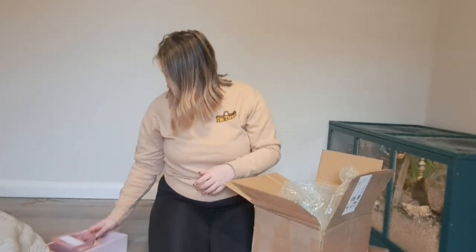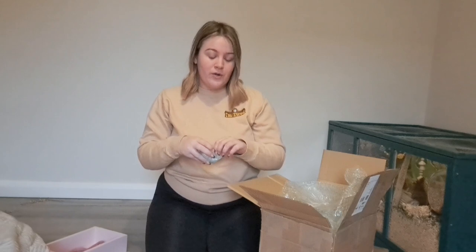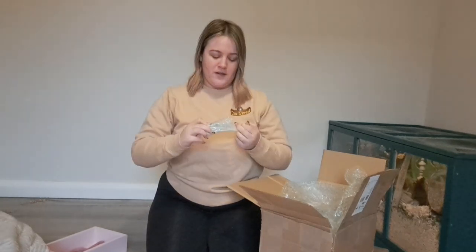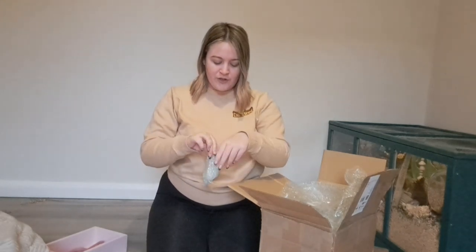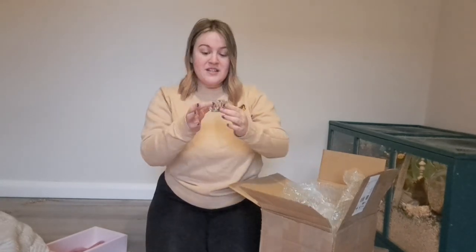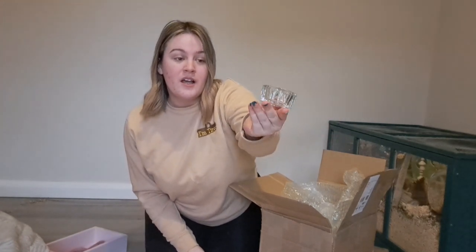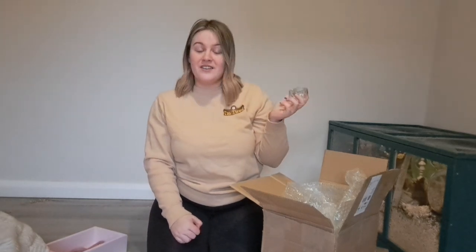I love it. And finally, I also ordered a little water bowl as well, because I am considering getting another hamster in the near future, and it's just always handy to have a spare water bowl because you just never know. But yeah, it's just a little simple bowl. It's like a little tea light holder. It's just really cute. Again, just another essential item to add to my stock.